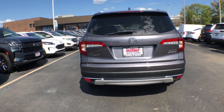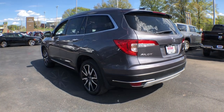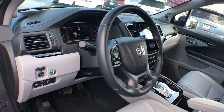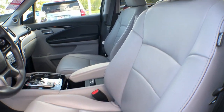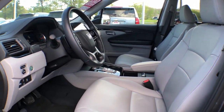With all-wheel drive and advanced safety technology, this is the family-friendly SUV you've been waiting for. The following are some of this vehicle's highlighted options: lane departure warning, all-wheel drive, navigation system, hands-free liftgate, sun moonroof, keyless entry, power liftgate, lane keeping assist, adaptive cruise control, keyless start.